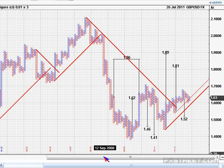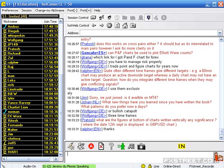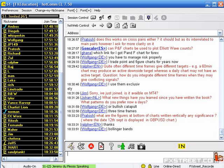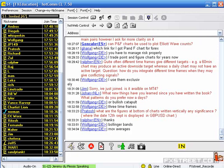What new things have I learned since I've written the book? What I've learned is that adding indicators to point and figure charts is very, very powerful. For example, I could here add a MACD to the point and figure chart. And what that does is it gives me more information about the point and figure chart. So now I'm being able to use indicators that were actually only unique on candlestick charts, and you couldn't use them on point and figure chart.